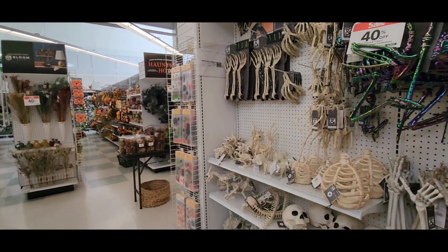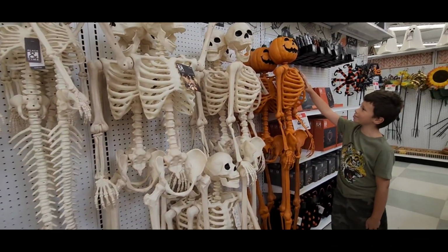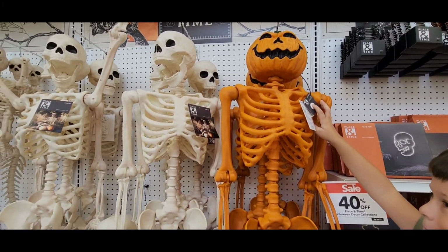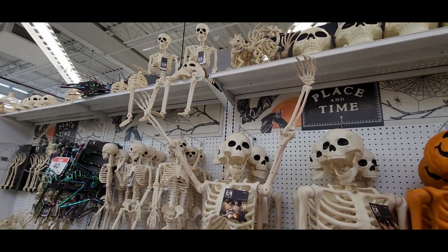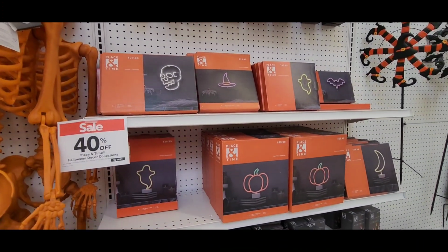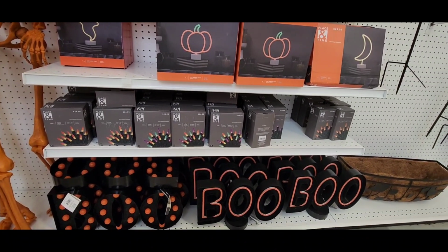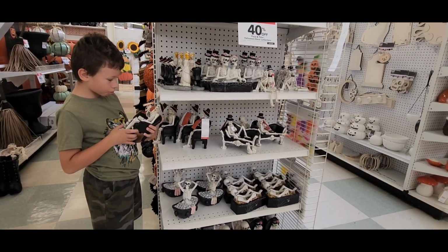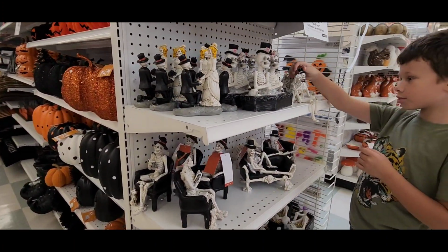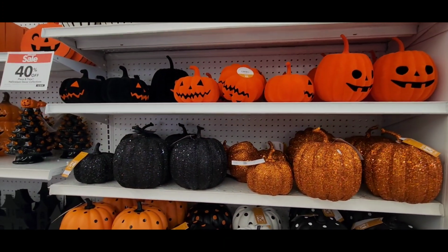Let's look. Let's turn. All the skeletons. Ooh, the pumpkin skeleton's cool. $119.99. Okay. And these skeletons have like these neon lights too. $29.99. Those light ups. Dead people. Oh my goodness. All right, come this way. A lot of sparklies.